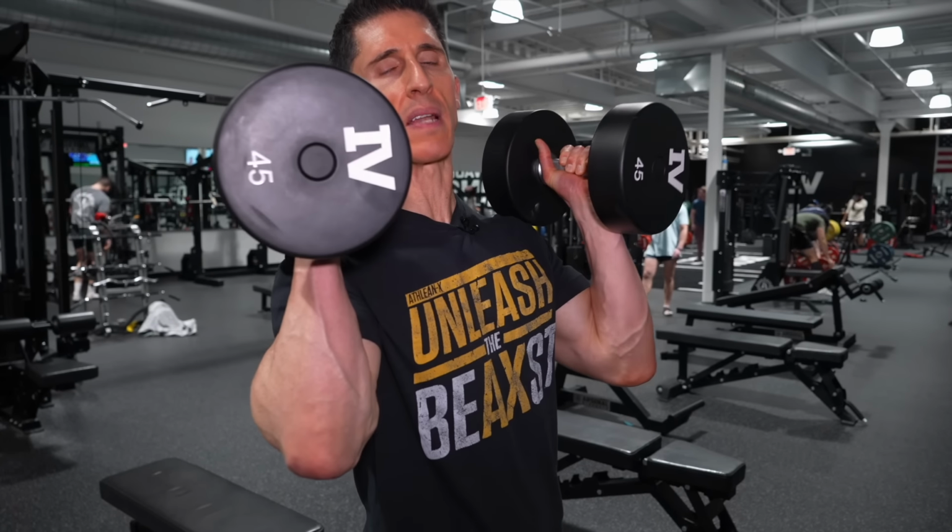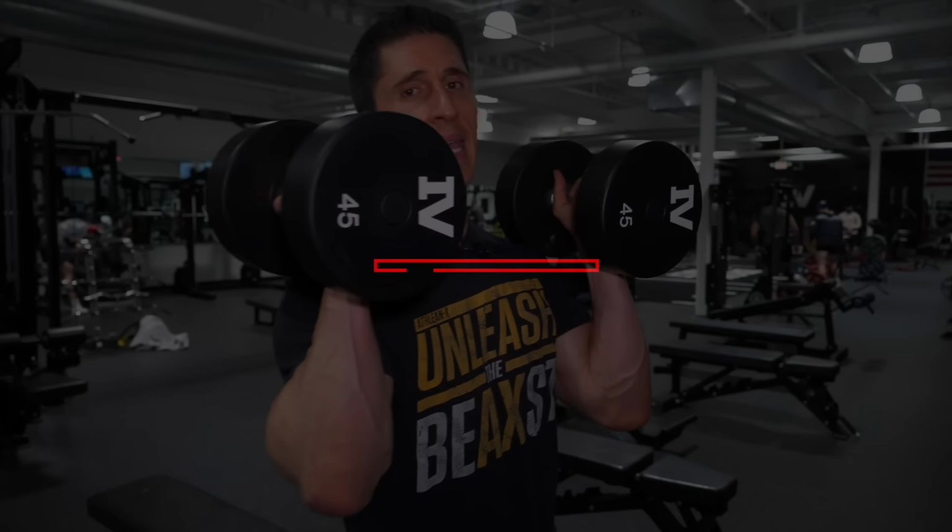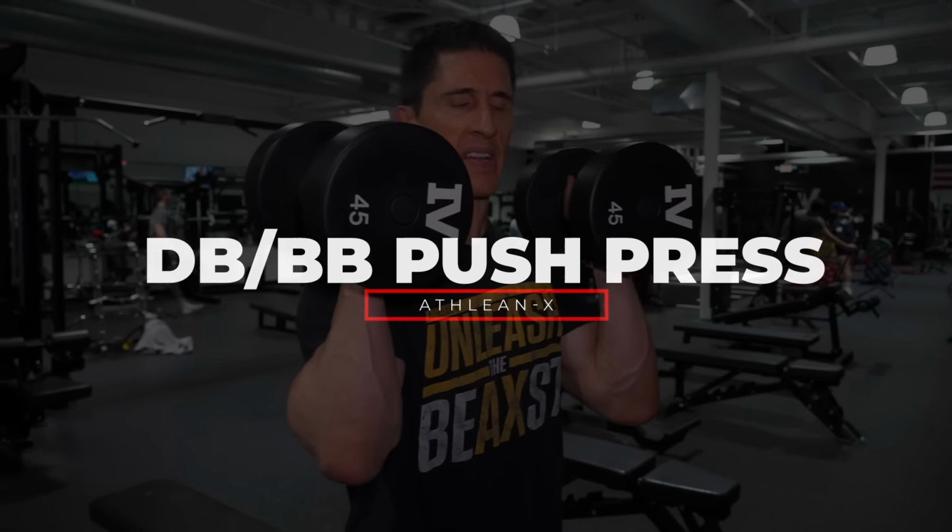When it comes to vertical pressing exercises, I always prefer to have you on your feet, but I also like to get a little bit of momentum because I can drive more weight up overhead, creating more overload. And for me, it's with the push press. But when you push, make sure you do it right.